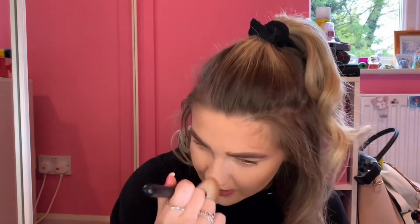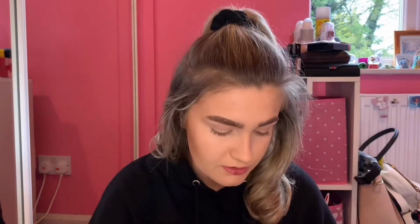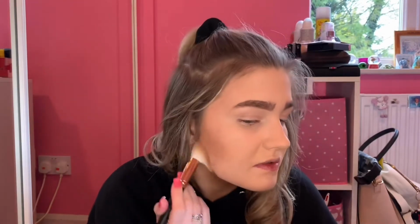I like to just take my brush and put it down my nose like that so that I don't actually properly contour it. I just like to give it a little bit of darkness, I don't even know. And just on my jawline as well.